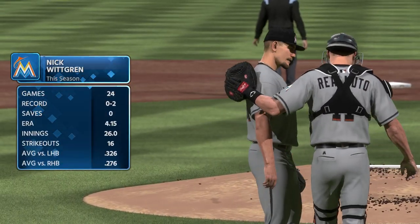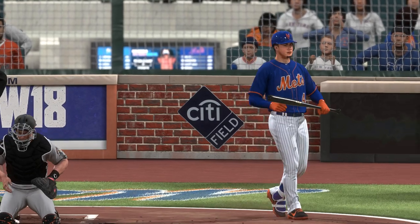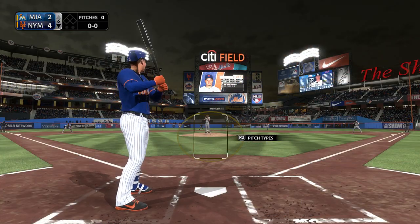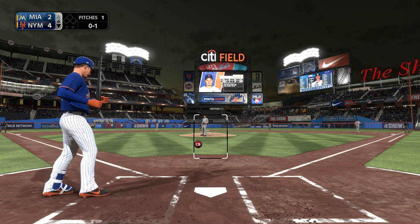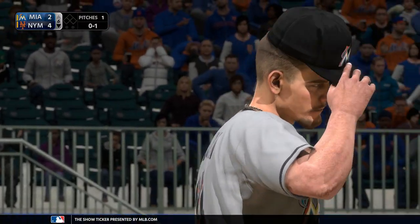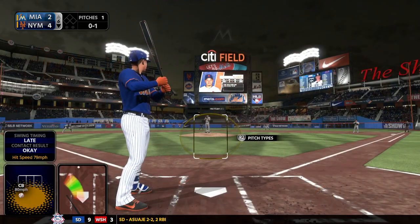Your attention, please. Now pitching for Miami, number 64. Ready for another shot now, Wilmer Flores, a hit in two at-bats for him at this point in the ballgame, leading off for the Mets. Strike one to start the at-bat. Whitgren stands 6-2 and throws from the right side. He was a ninth-round pick during the first-year player draft of 2012.